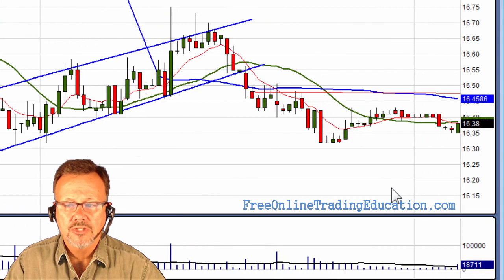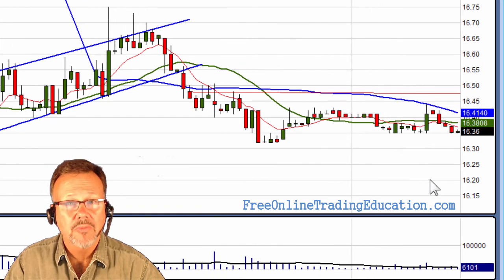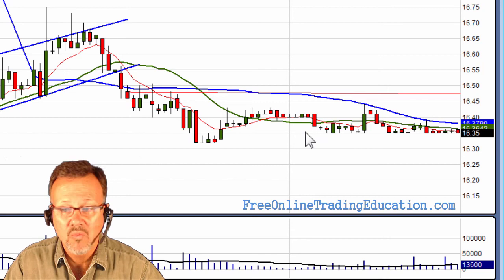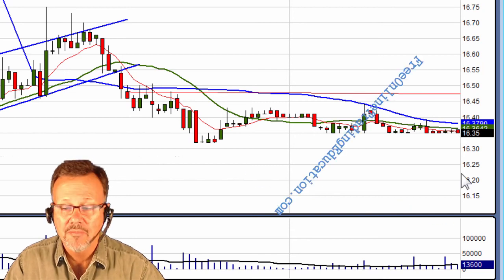And it proceeded to drop a little bit. It's still short, still short, still short. And now it's just basing here at 16.35. So I've got my stop, I'm in the money on my stop, but it's just basing right here. By the way, the lesson today is patience. Look at that, 16.35. It just would refuse to break that for the longest period of time.